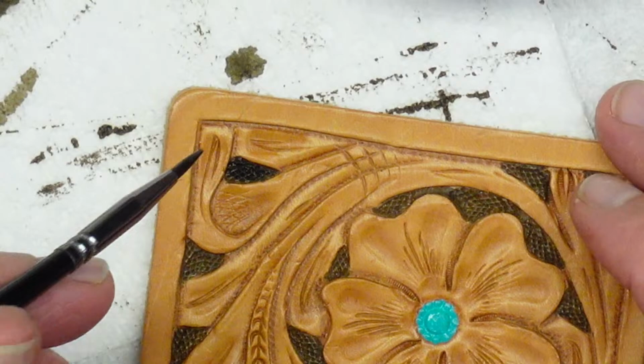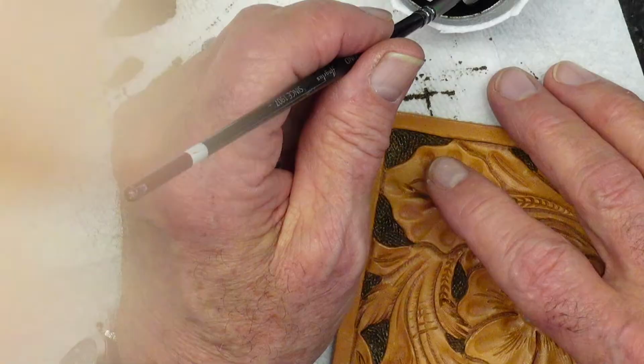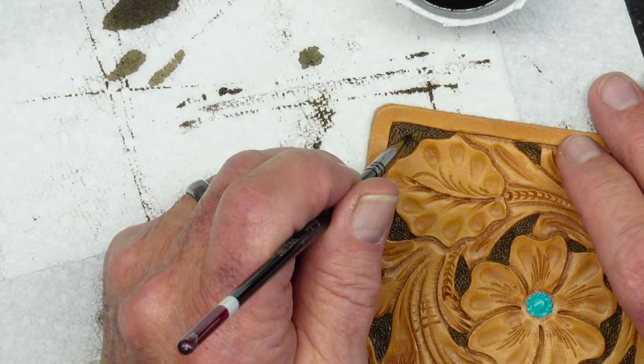But if you get a big glop of dye on your brush, I'm going to get into a big area. Hang on, let me zoom out just a little bit. Okay, I'm going to put it in this area here. It's pretty big, but I'm going to get a big glop of dye on there. Maybe you can see what it does. You can see it run away. It just runs away from you.